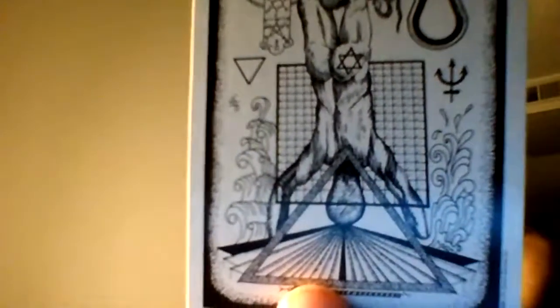Okay, and you've got the rosy cross here. You've got the Ankh inverted, which I don't think... which I'm actually going to have to look up. This triangle, square, grid. Okay, splashing water. Wow.